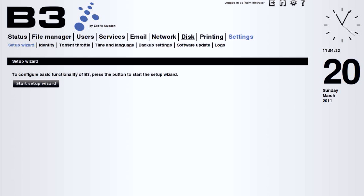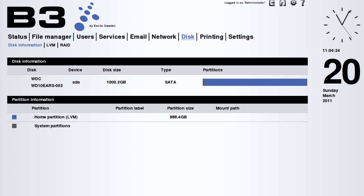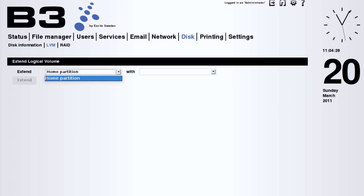So you can go into the disk administration section on the B3 server, and then you can go into LVM. And when you add more storage, you can choose to just extend the home partition, which is where all of the media files are stored. There's a folder on the root of home. You can choose to just extend the home partition with whatever new volume you add, and then on the back end it increases the LVM volume size to now span over that new drive. That is 3 different kinds of awesome. Real easy to use, right?